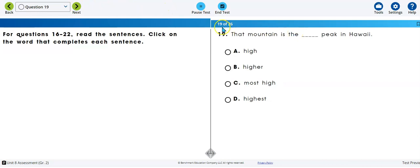Number 19, that mountain is the blank peak in Hawaii. Comparisons: high, higher, highest, most high? Which one?